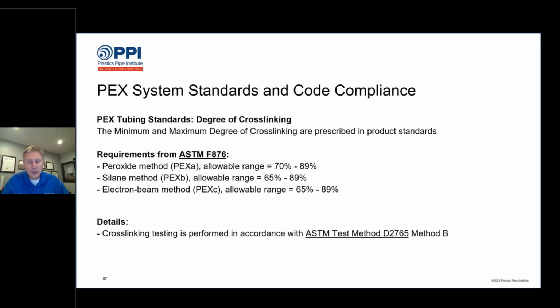First of all, degree of cross-linking, because as we established early on, cross-linking of polyethylene into PEX is the key to getting better properties, such as high temperature strength and flexibility, chemical resistance, etc. So these standards actually define minimum and maximum ranges of cross-linking, and these are really tight ranges from a cross-linking chemistry perspective. So for each of these manufacturing types, the ranges are defined here. For peroxide methods, it's 70 to 89%, and for the silane method and the E-beam method, it's 65 to 89%.